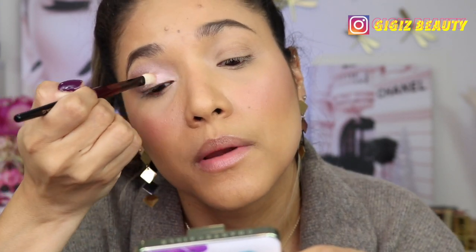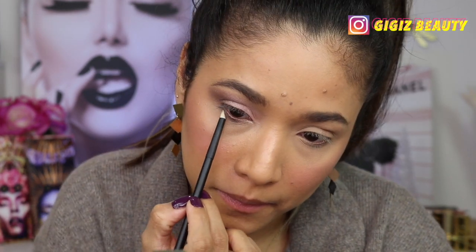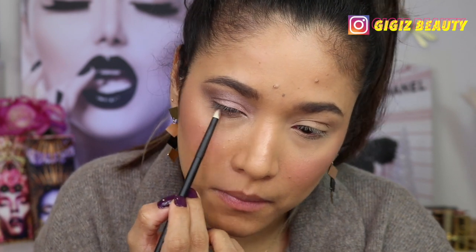I'm gonna wet my brush just a little bit. And I don't know if you can see, but that shade pops up now that I wet my brush. I'm gonna take the same deep shade and run it on my lower lash. And that's it for this eye. We'll finish off with some liner and lashes in a bit.